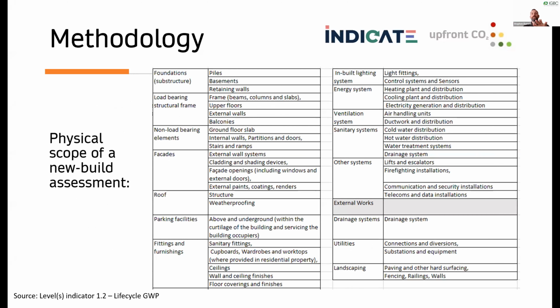This is the scope. I just thought I'd show that quickly. The scope of what you should be including in an assessment of a building. So everything from the foundations to the landscaping railings and everything in between. Currently, it's a bit of a wild west. You'll see some really good scores saying, oh, 200 kilos of CO2 per square metre. But the first question you should ask is what's included in that scope. And you might find out that they've left out the fittings and furnishings, all the ventilation systems, the wiring and everything else. So this says you have to have all of this in it for a consistent and fair measurement.